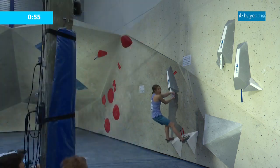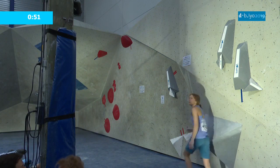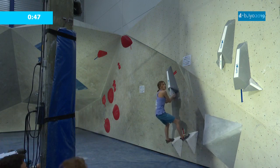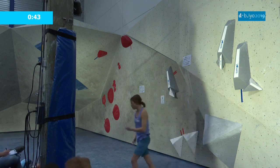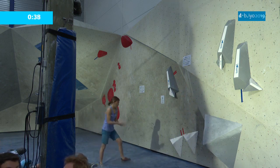Here we see boulder number 3. She's going for it dynamically. I think it's too far. You're too far out to do this statically. Anyway, there's still an edge of the wall. Yeah, but it's overhanging. So this bottom slab is a bit overhanging, the bottom part.